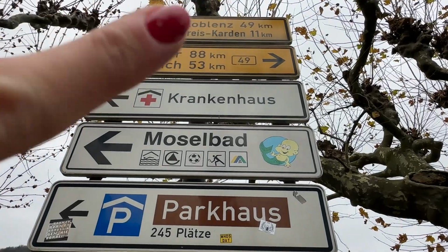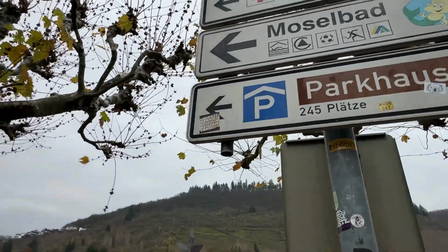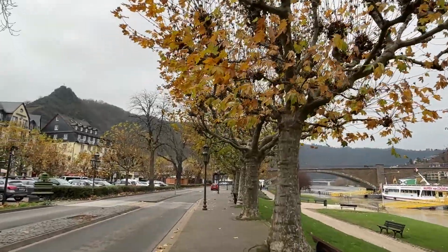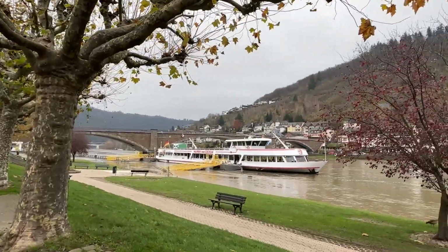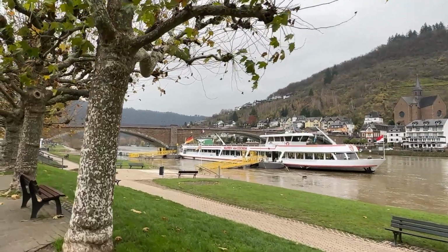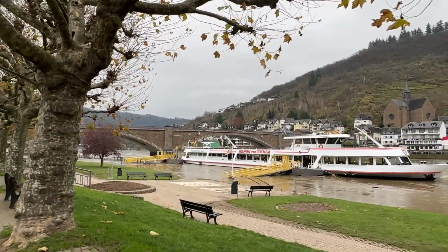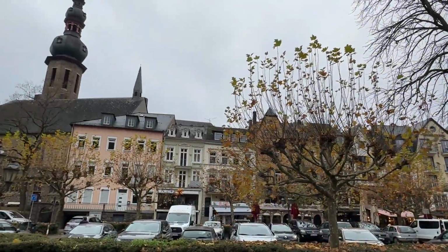So Koblenz is another city that would be fun to visit, but I don't think this trip. Of course, there's many cities to visit. Check out this boat. Is this running? What's going on here? I know Moore is active in the summer. This one may be active. The water has a cool smell. Oh my gosh, the beauty.